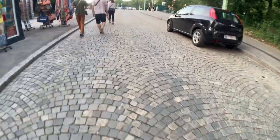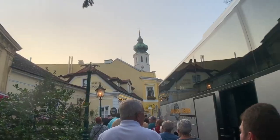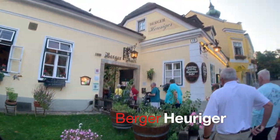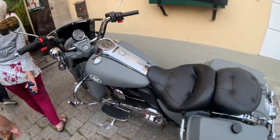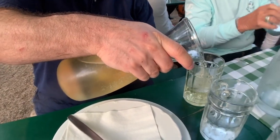They tried to maintain this all the way up the road, which was very bumpy. So this is the wine tavern we're going to in this cute little town. Burger Furiger. The owner's Harley. Wine, it looks like a white wine.